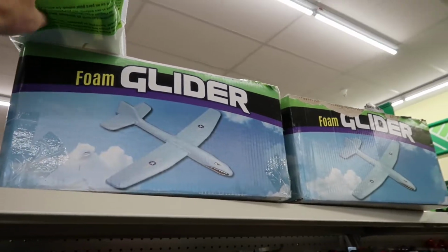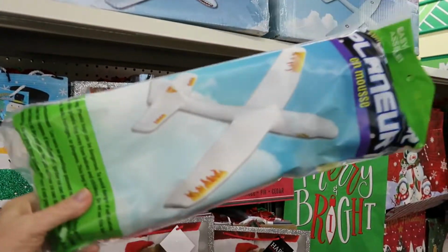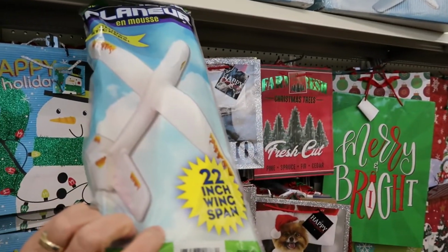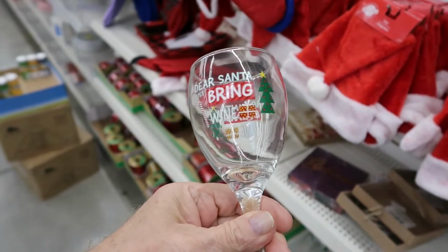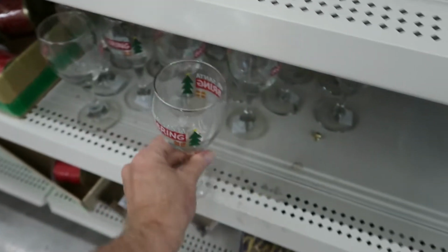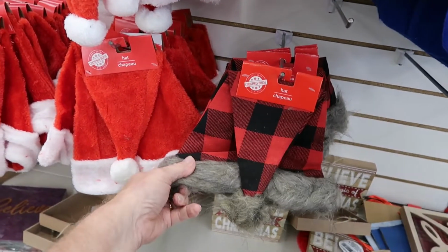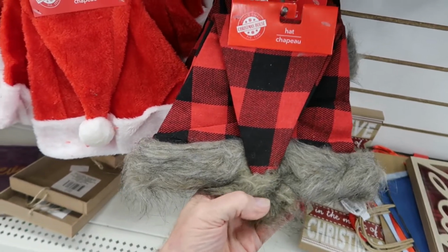It has nothing to do with Christmas, but if I was a kid, I would really like this foam glider. It's only a dollar. I know I keep saying it's only a dollar, but I'm kind of impressed at what you can get for $1. We have some Christmas glassware. Dear Santa, just bring wine. And a variety of different chapeaux. This one must be for the Canadians, eh?